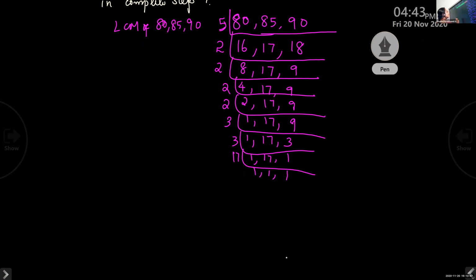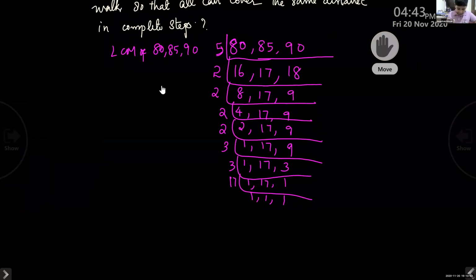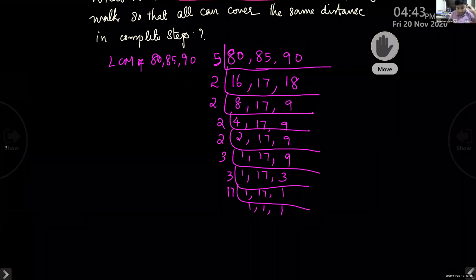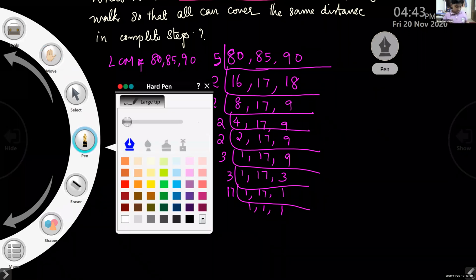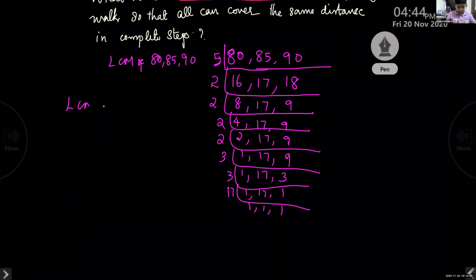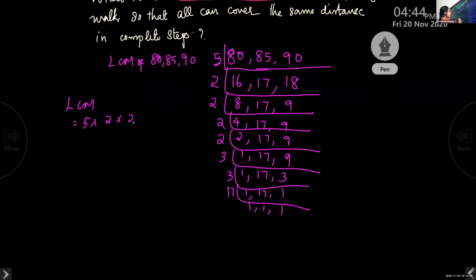LCM is 2 into 5 into 2 into 2 into 3 into 3 into 17.